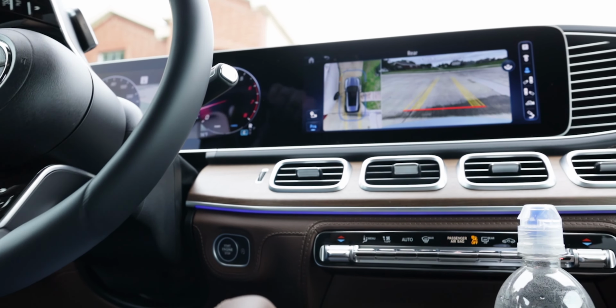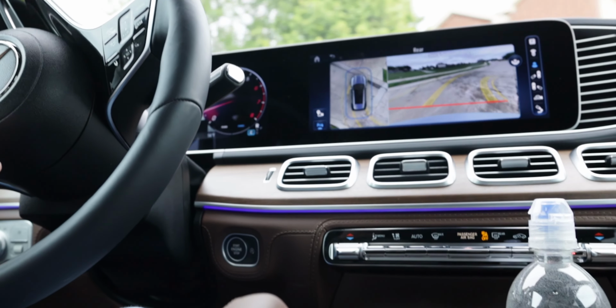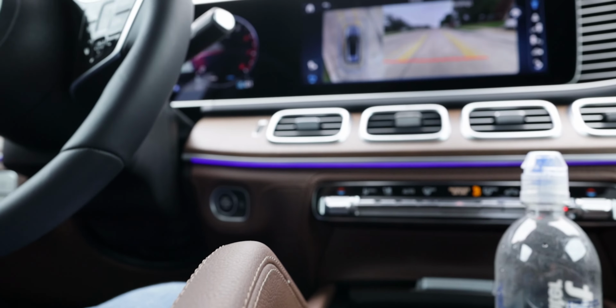You do have all the safety features. You've got radar guided cruise control, lane keeping assist, and it does work really well to keep you in the lanes. You've got automatic braking with pedestrian detection, parking assist features, really everything you would want.